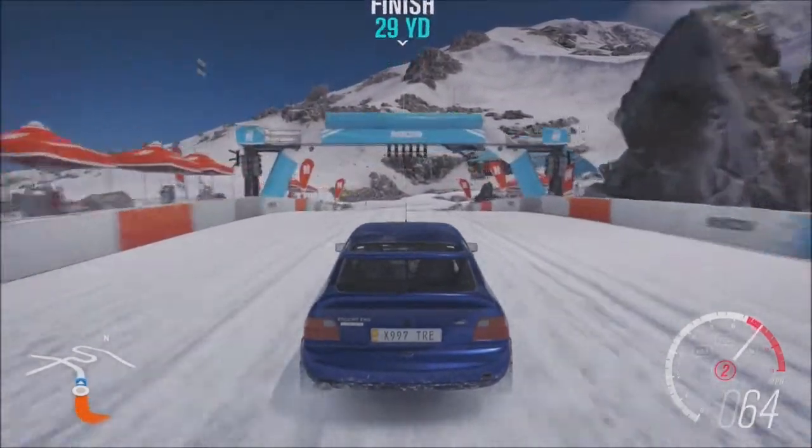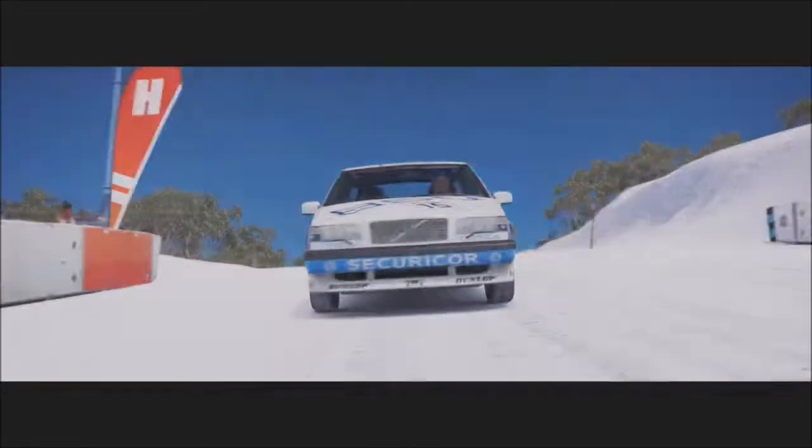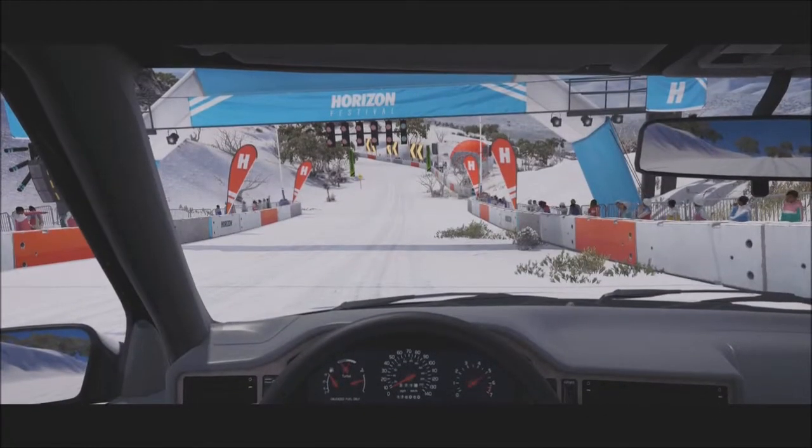You can do pretty much anything with this vehicle, and it'll always be a really good vehicle for tackling off-road courses. Next up, another touring car hero.